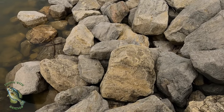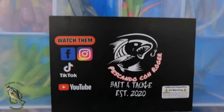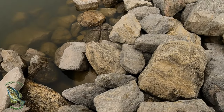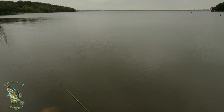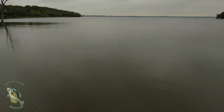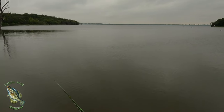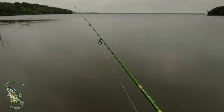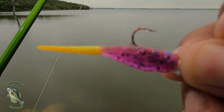I got his box here. If you guys can see that, Pescando Roger. He's got some amazing jigs, plastic jigs. He also makes bass jigs too, plastic jigs. Yeah, but so far it seems like some crappie are liking this purple one here. Look at the purple with the chartreuse tail. This one here.